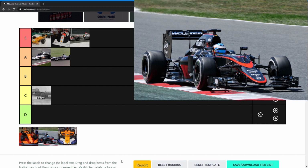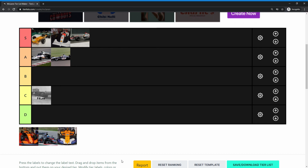Now they accented the red. They gave it a bit more vibrance. They put some more on the nose. But yeah, this is a bland livery. Obviously it coincided with a bad period for the team, but I'm trying not to let that affect my ranking too much. But yeah, I did not like this. This is going in the D. Uninspiring.